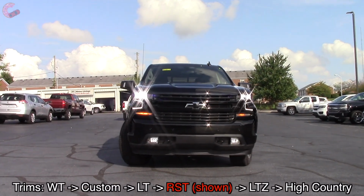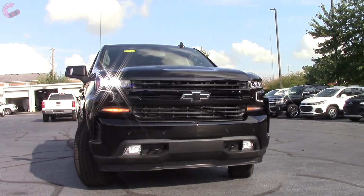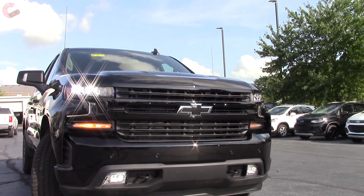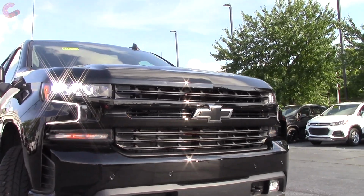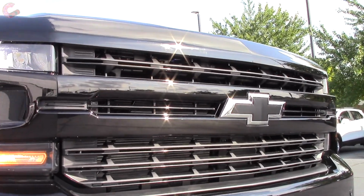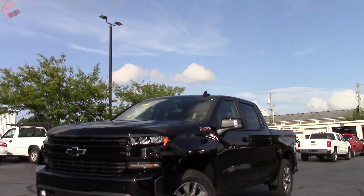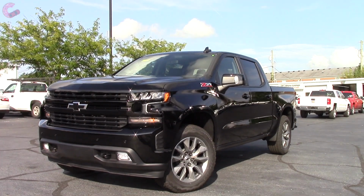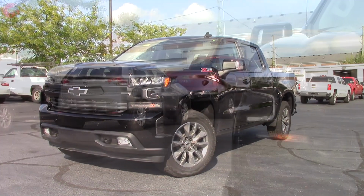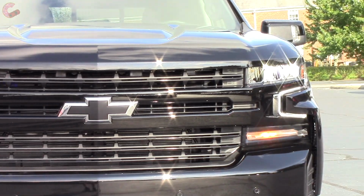So starting out with the exterior styling, you can tell right off the bat that this is a far more extensive redesign than last time around. Not only have the structure and materials been changed, but the style factor has taken a big step up. Now, RST is a new trim for 2019, and it's designed to have the sportiest look among all Silverados. And indeed, this fully blacked out model has a real mean look to it.